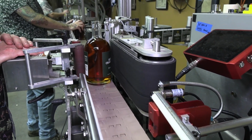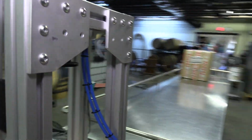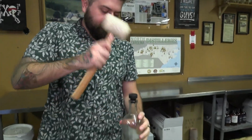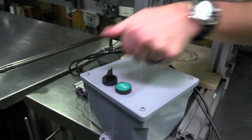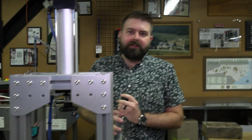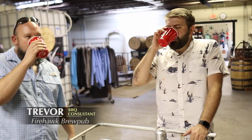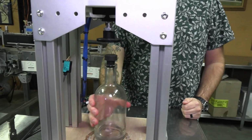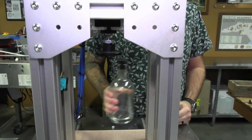From here, we actually have our newest toy, which is right here. It's not totally finished yet, but so we used to stick your bottle on, cork it, and you have to hammer it in. Two smacks typically per bottle, and then with this thing now, that trusty Trev dog has made, and we have now outfitted with a sensor. Whenever you want to cork it, stick it in, boom, done. So much faster, much more efficient.